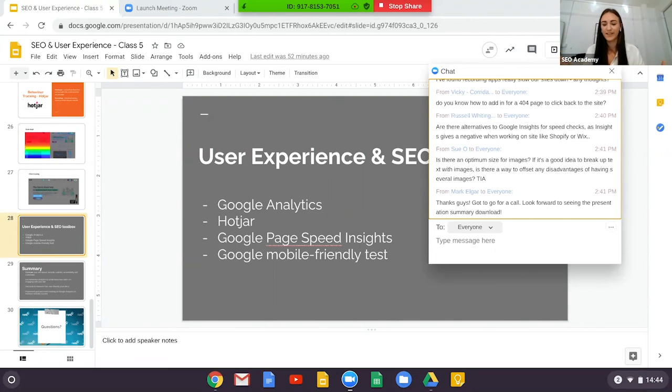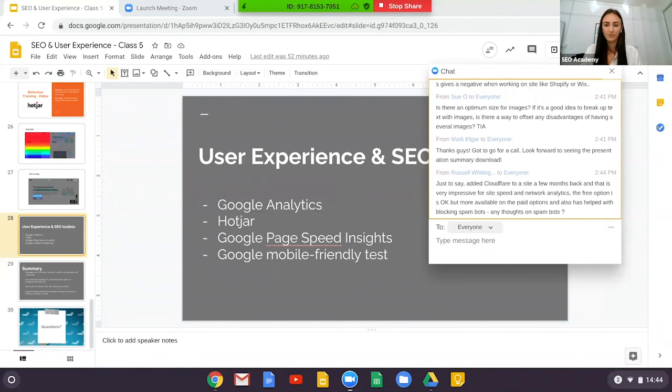Ultimately, if you have nothing, it's going to be fast, but you can implement a plugin and then use something called lazy loading, which basically means that the image doesn't have to load until someone scrolls down to that image. So yes, it's good to break up text with images. You don't need hundreds of images, maybe one or two on a page or in a blog, for example.